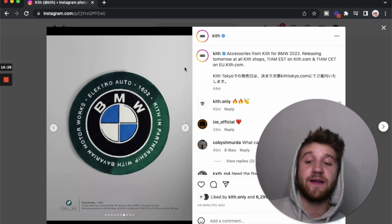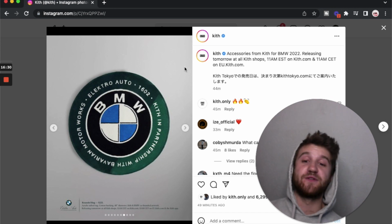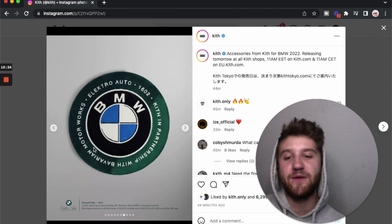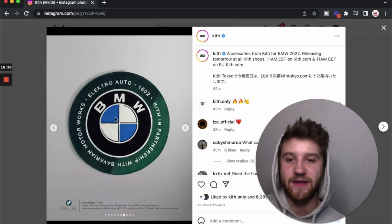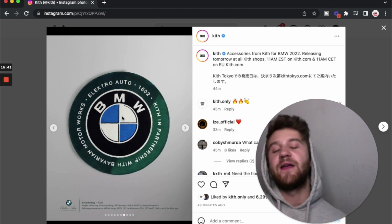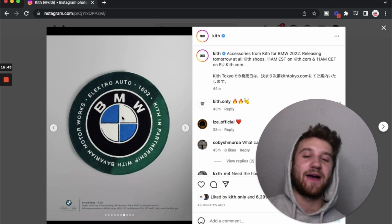Next we have a rug, and this one is super cool. I do wish there was more Kith branding. Obviously it says Kith right here, but it would be cool if it said like BMW and then like Kith down here, maybe like Kith worked into the circle logo. But overall this is a really nice piece, a nice house piece to have around.